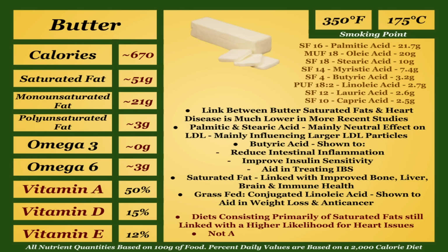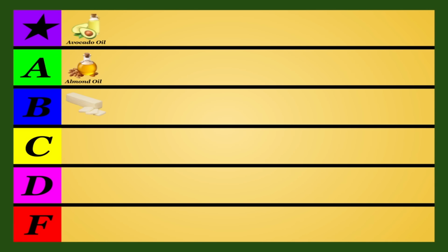Butter is also not advised to be consumed by people who are allergic to milk protein, but those who are lactose intolerant should generally be safe due to how little milk sugar is left over. Overall, I'm going to put butter in the B tier. It definitely has its place, but if you're a huge butter fanatic, it probably wouldn't hurt to swap it with some of the higher tier vegetable oils sometimes.